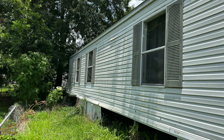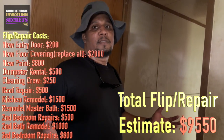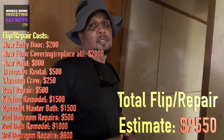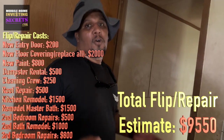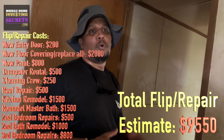And then the exterior, I don't know if you guys saw that. I'll show some pictures of it. It's pretty solid. It just needs a washing on the outside, a pressure washer. You can get somebody to do that for $250, $50 probably. Or if you have one yourself, you could do it. So we'll just add that into the cost. But overall, guys, this is the cost. And these are all the things you must consider when flipping a mobile home.